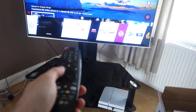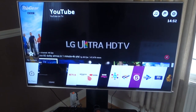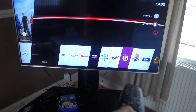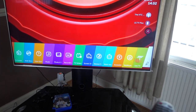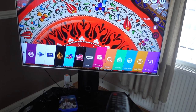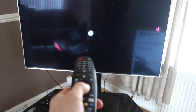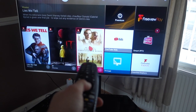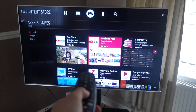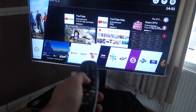Now, LG call their operating system WebOS. I'll do another video and show you that in detail. But it takes advantage of this magic mouse, and it's very, very easy to use. You can scroll, there are lots of apps there, basic UK apps. And if you go into their content store, you can see videos, etc., and you can download more apps. You get these kinds of apps with every modern smart television now.